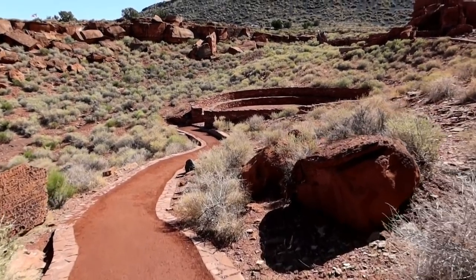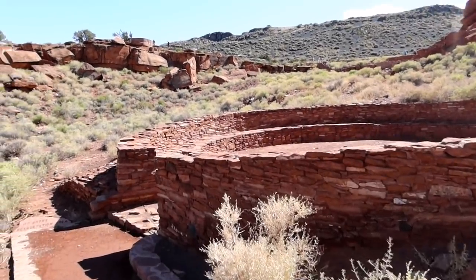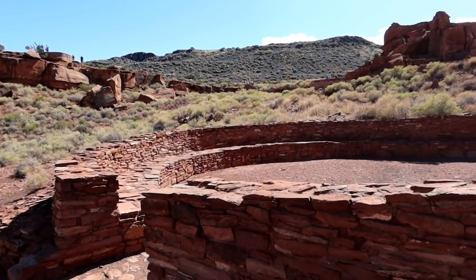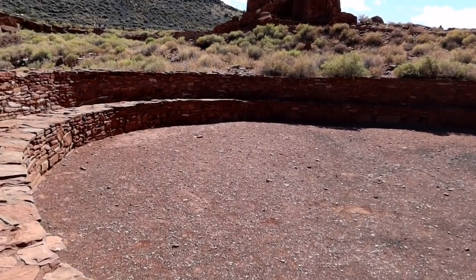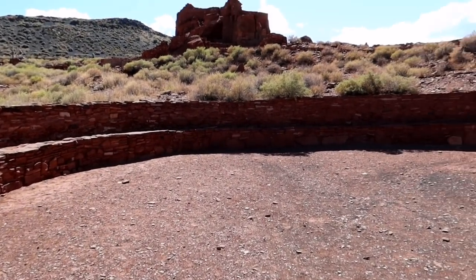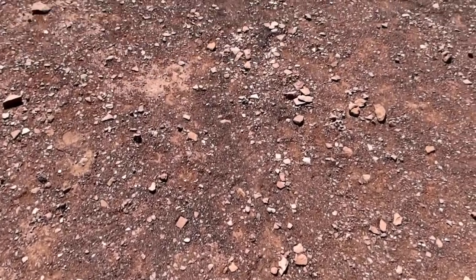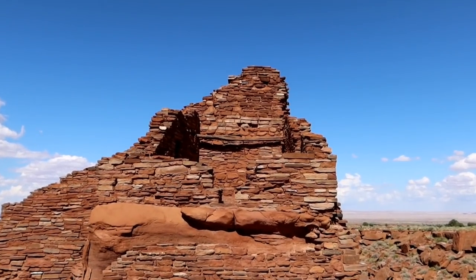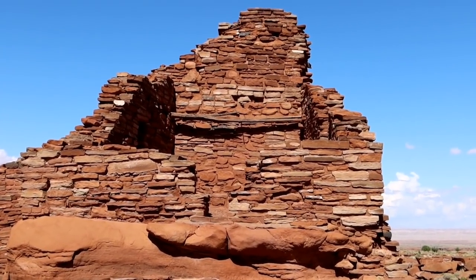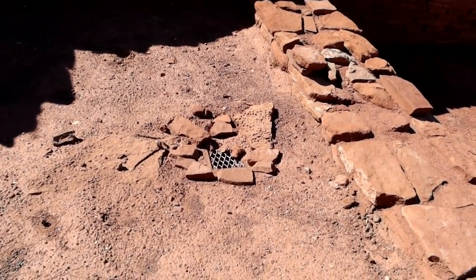Down here, this looks like a little theater of some sort. Like an old dance area, or maybe gathering area. Now if you take a look up here, you can see that there are some wood beams in there. Those have been in there for 800 years. And if you look over here, there's another one of those air holes.